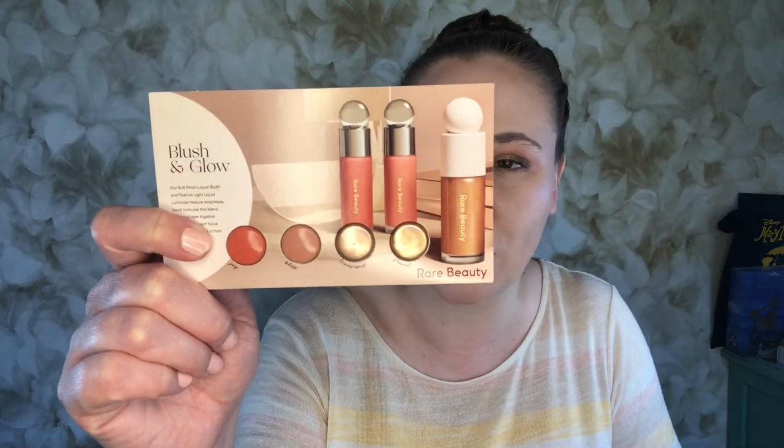The other free samples that I got were these Hum Hair Sweet Hair gummies, which there's only like 1 serving of them, which is fine. It'll just give you kind of an idea of what they taste like. And then I got this Rare Beauty. They're 2 liquid blushes and 2 liquid highlights, and I'm a little nervous to try those, but I thought it might be interesting. And then the other beauty offer I got is from Kiehl's.